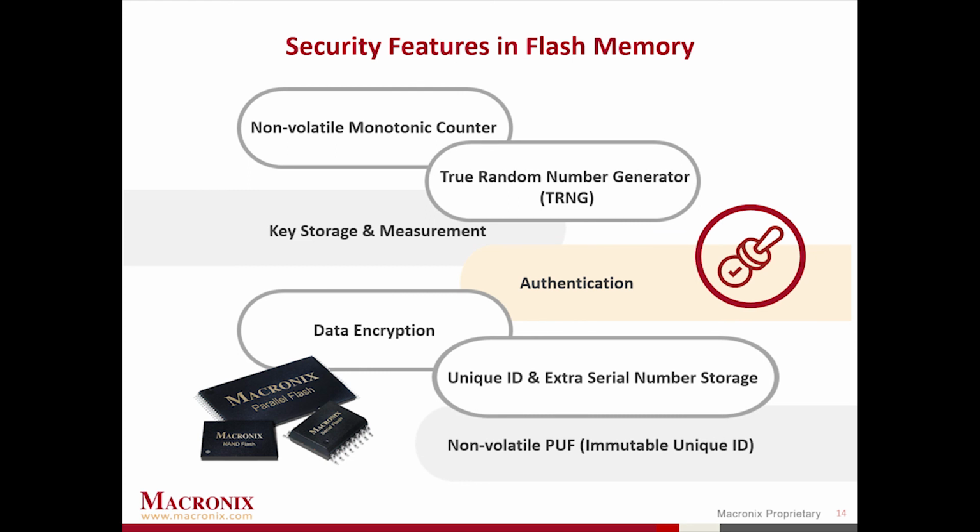CBC MAC is implemented as part of a block cipher algorithm called CCM, or Counter with Cipher Block Chaining Message Authentication Code. It is a mode of operation of a block cipher algorithm, and it integrates both the authentication of the host and device and encryption of the payload. It is a NIST standard, or NIST publication 800-38C.